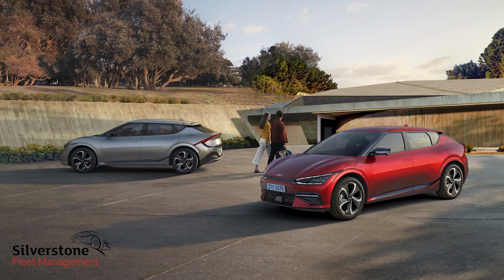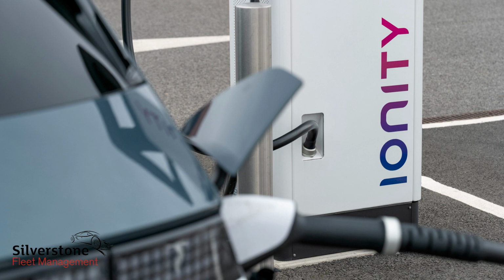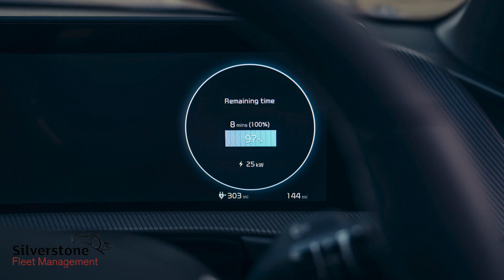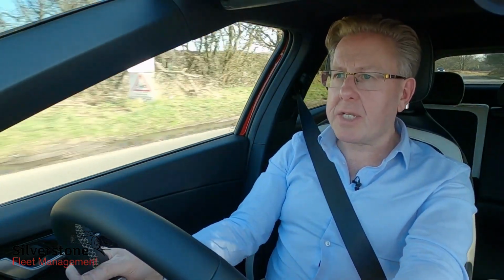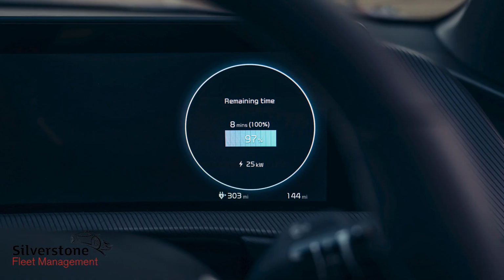The car's sophisticated 800-volt electrical architecture means it can use new generation multi-high-speed chargers, one of which would replenish the battery from 10 to 80% in just 18 minutes. A more common 50 kilowatt rapid charger takes an hour and 13 minutes to do the same thing, and your 7 kilowatt garage wall box will give you a 10 to 100% charge in 7 hours and 20 minutes.